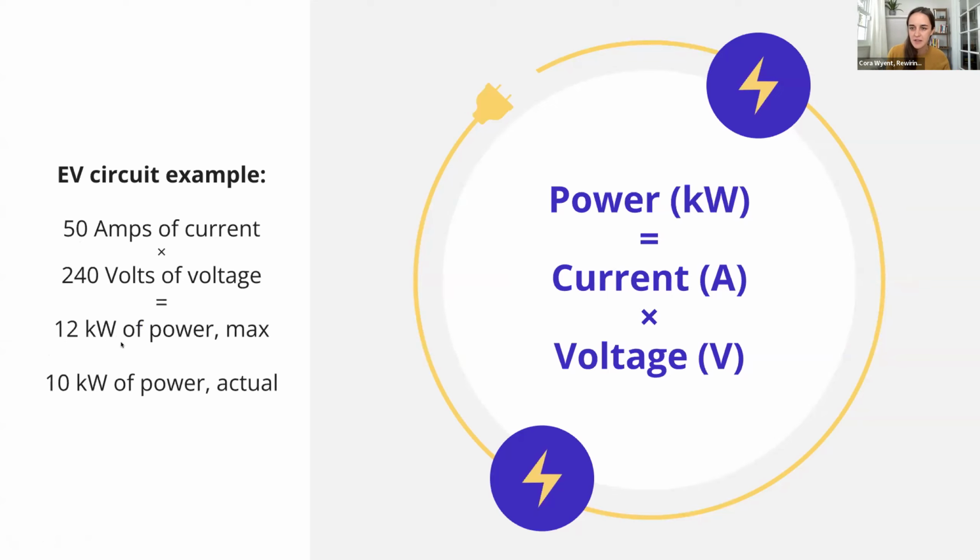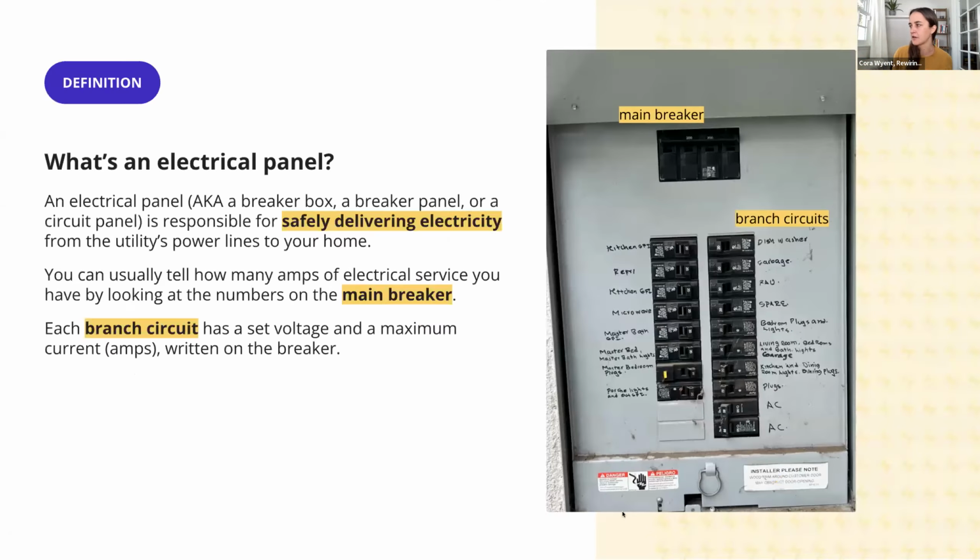If you multiply those together, you get 12 kilowatts of power. And then your actual appliance that's on a circuit usually uses less than that circuit is actually rated for, just for safety. So the EV charger might be drawing 10 kilowatts of power at its maximum output. So you can go through and look at all your different circuits in your house and calculate for this current, and a normal circuit's 120 volts. You can calculate how much power each circuit is drawing.